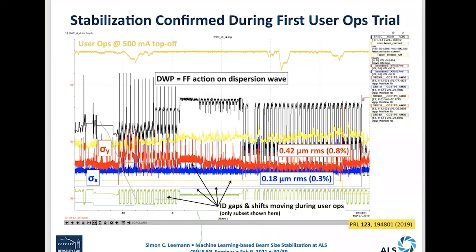And we did that. What I'm showing you here is, I think, about 12 hours of user ops period. Current is almost stable. We're fighting with our injector a little bit here, which is why you sometimes see our current drop a little bit, but primarily we're stable at 500 milliamps. Again, in blue is the horizontal beam size. It's very nice and flat, exactly what you want it to be. And then in red, you see the vertical beam size. And now we're running this feedforward at the same time.